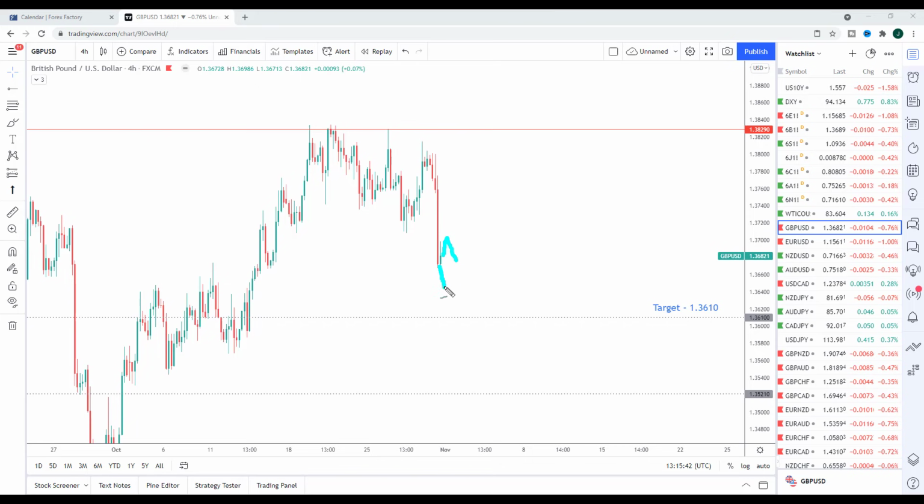So starting with pound dollar, what I'd like to see is I expect this to correct. Maybe we come down a little bit, but I expect this to correct into Wednesday. And then if we start to break lower on Wednesday as we get dollar strengthening, I'm going to be looking at initiating shorts down towards the next key support to the downside and the target set at the 1.3610.